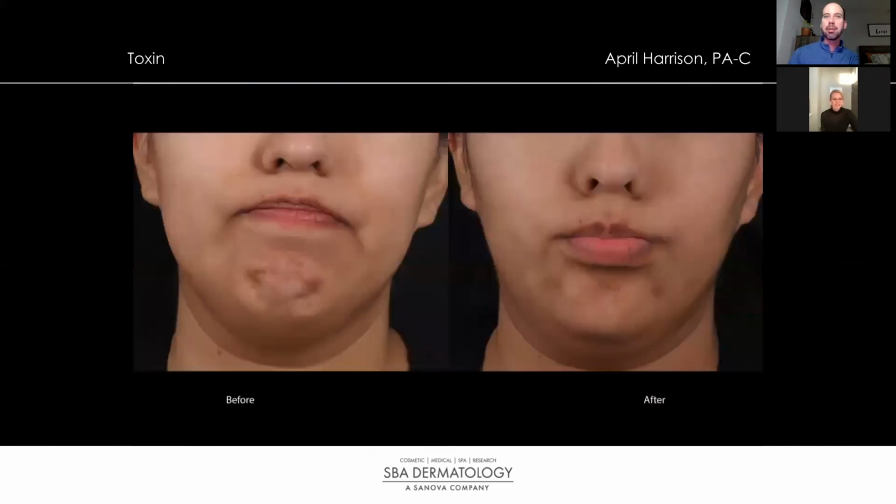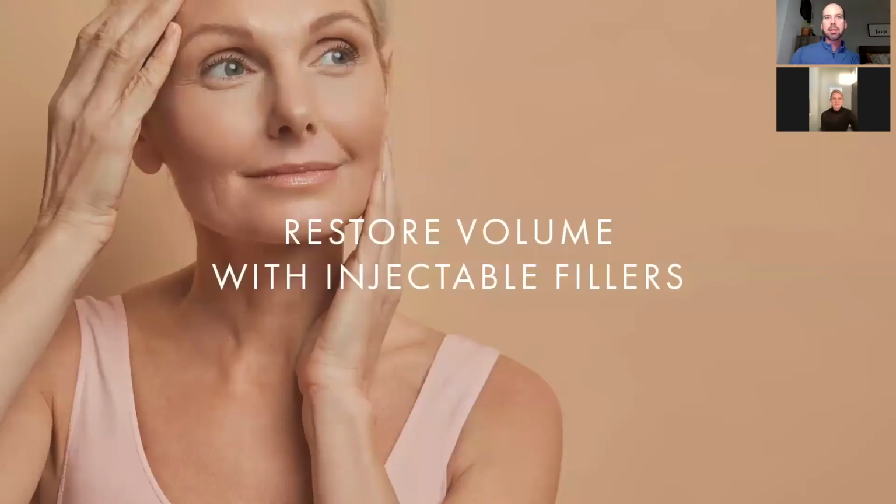That's awesome. Yeah. And then here's the chin effect. This can appear at any age, but again, it tends to show up as we get older. A little Botox in the chin, really just about 6 units, really softens up the chin. Looks super, super pretty. Yeah, the after result is fantastic.